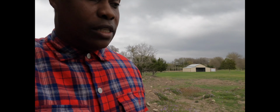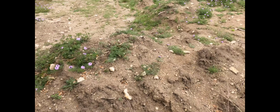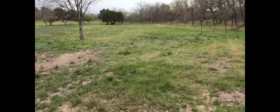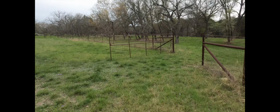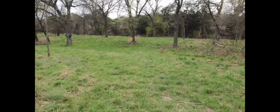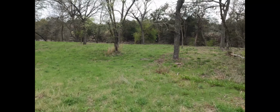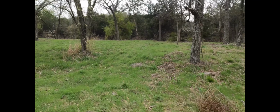This is amazing. So this is where some of the uneven earth I was talking about, he dug out. I don't know what he was trying to do, but it works for him. It doesn't work for me. I'm just gonna have it leveled out for my goats and sheep. So here's a gate, and going back all the way back here is where my property line ends. And on the other side of the thing, it's a creek.